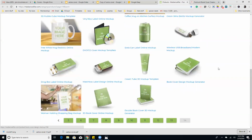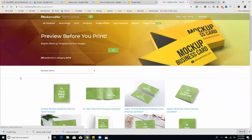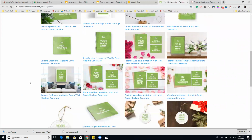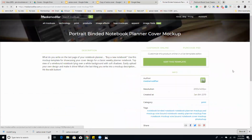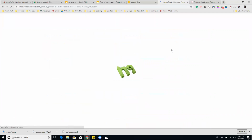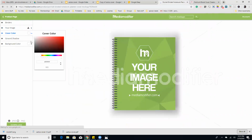So you can see these guys have all kinds of stuff. They have different types of books, different products. And this one is called Media Modifier. Go to print, since we're talking about book covers. So you can see they have just all kinds of different layouts. They have realistic type ones here. And they have lots of choices. So this is fairly simple to do as well. I'm trying to remember, I haven't used this one in a little while. So I think you click on that and it pulls up a page where you can add in your own cover. Maybe they have some additional editing tools as well.